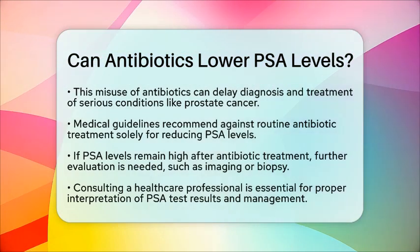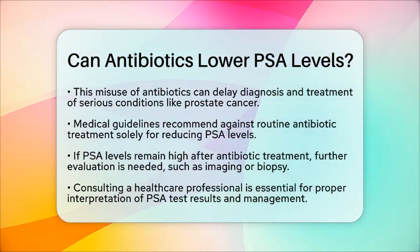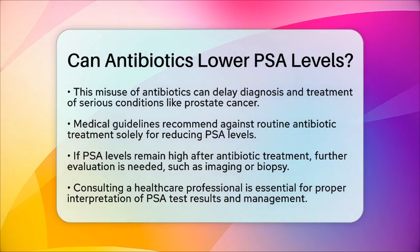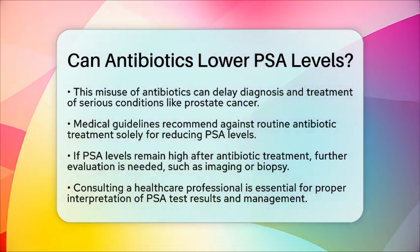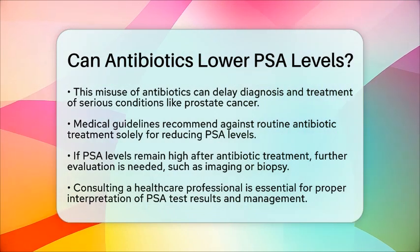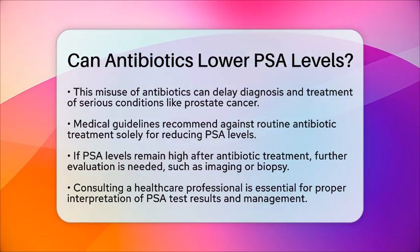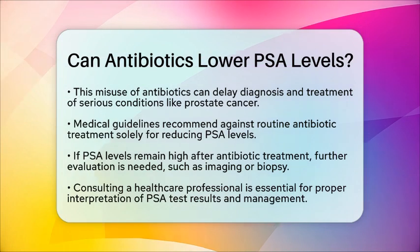In summary, antibiotics can indeed lower PSA levels if there is an underlying bacterial infection causing prostatitis. However, they do not affect PSA levels related to prostate cancer or other non-infectious conditions. It is essential to interpret PSA test results carefully and consult with a healthcare professional for appropriate management of prostate health. Always seek personalized medical advice for your specific situation.